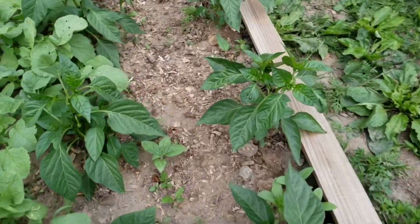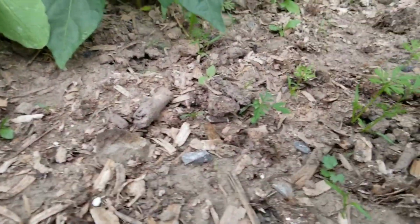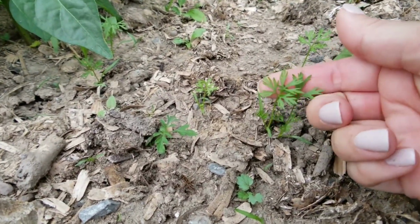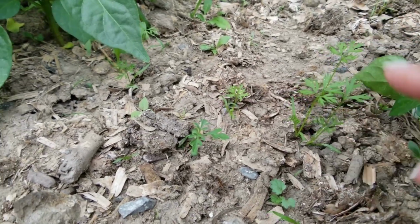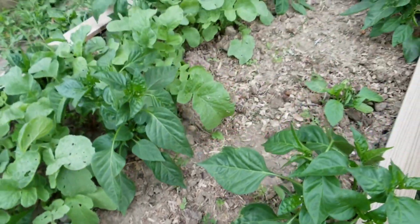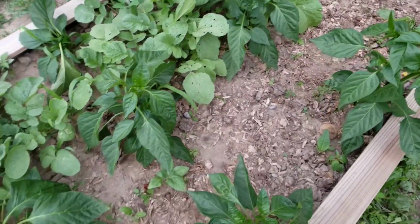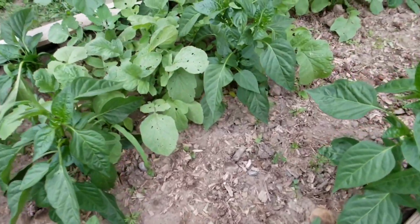And then over in this little area is where I planted the carrots from 2015 that I didn't think would do very good because I didn't store the seeds well. But I'm pretty sure that these little things are all carrots. And there's quite a few in this area. It wasn't a great germination rate, but I was surprised because I had very low expectations. And then you can just see how well the peppers are doing.